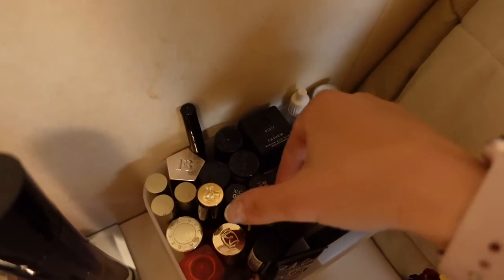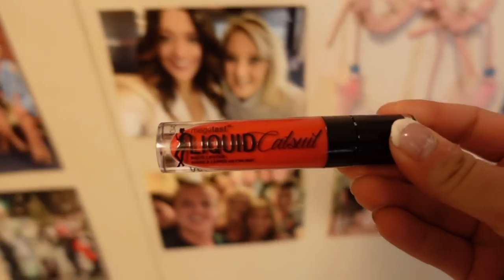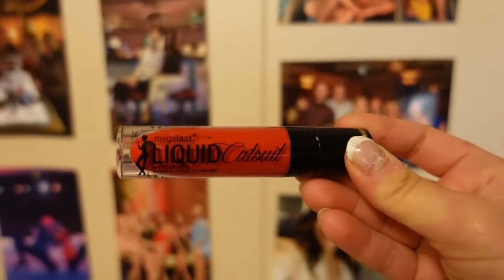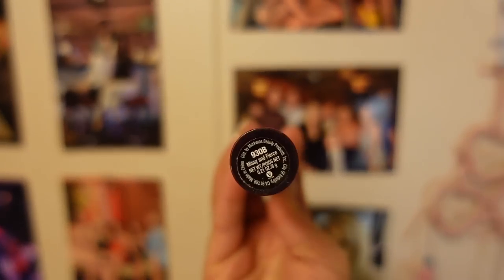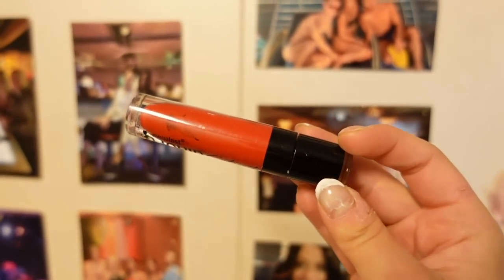Here's my lipstick stash. As you can see, I brought a lot, but this is my absolute go-to lipstick for shows. It's the Wet n Wild Megalast Liquid Catsuit Lipstick in Missy and Fierce. I've been using this since my first contract. I swear by it. It is my holy grail.